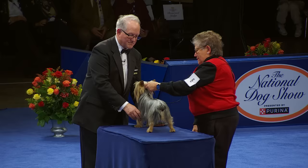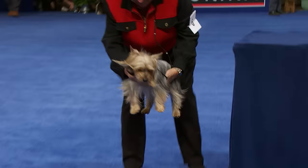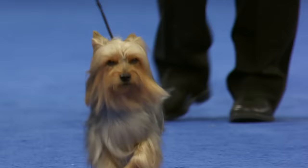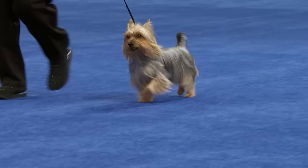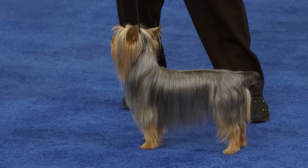Let me see the bite, please. Good. Let's go down and back to the logo. Silky Terrier. Good boy. Okay, right around.